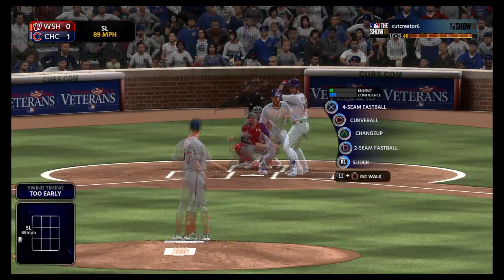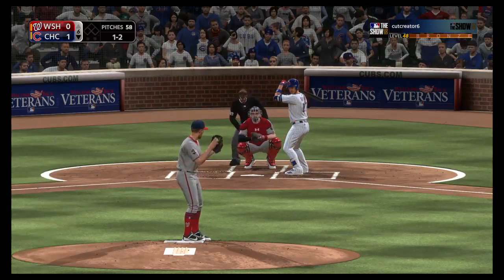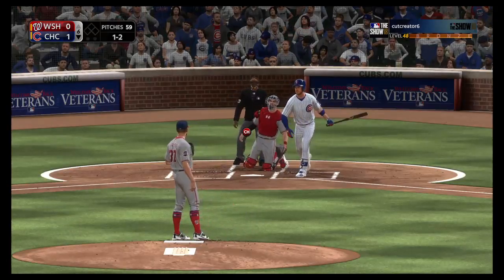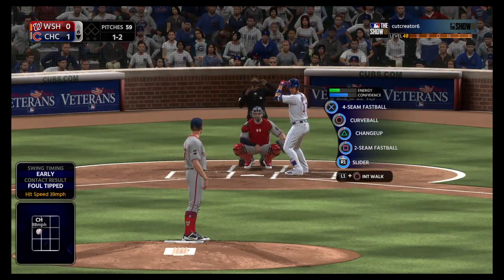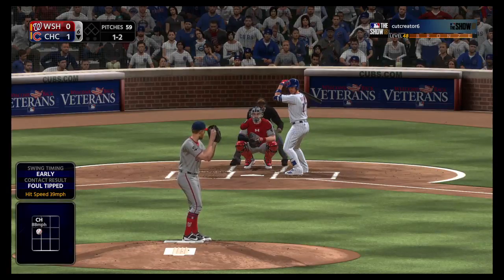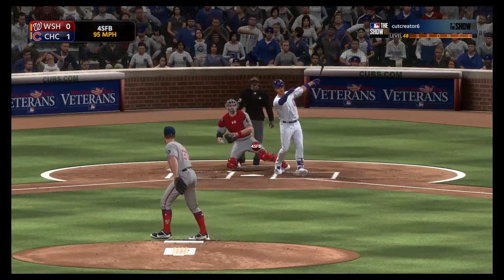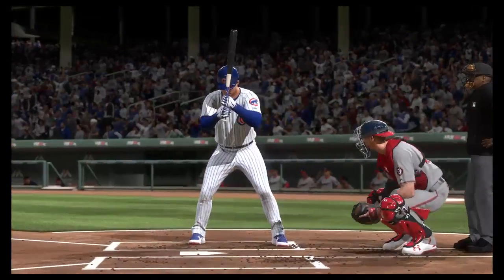Had him off stride that time, and it's 1-2. Ugly swing right there. That pitch wasn't even close, and he offered at it. I'm not sure right now if I'm the pitcher. You could probably throw anything you want up there, and this guy's going to swing at it. Fastball swung on and missed for the first out.